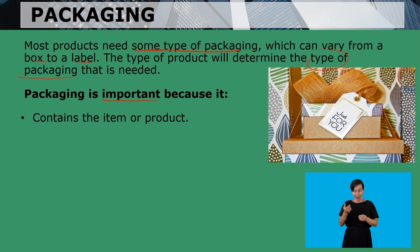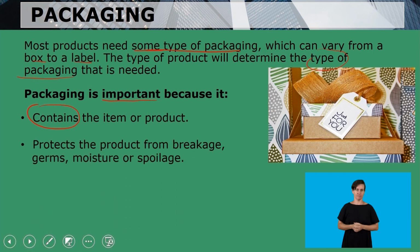Packaging is very important because it helps us to contain the item or the product. So in other words, it is there to make us able to carry the contents of the product very easily. So if it's packaged, it's very easy to carry. And then it also protects the product from breakage, from the germs, from moisture, or from spoilage. So if my product is packaged properly, I know that it is safe from all the germs and it is also safe from breakage. So depending on the type of product, I know that if, for instance, I am buying a glass, it needs to be packaged properly in such a way that when I am moving it from the shop to my house, I know that it is protected from it breaking.